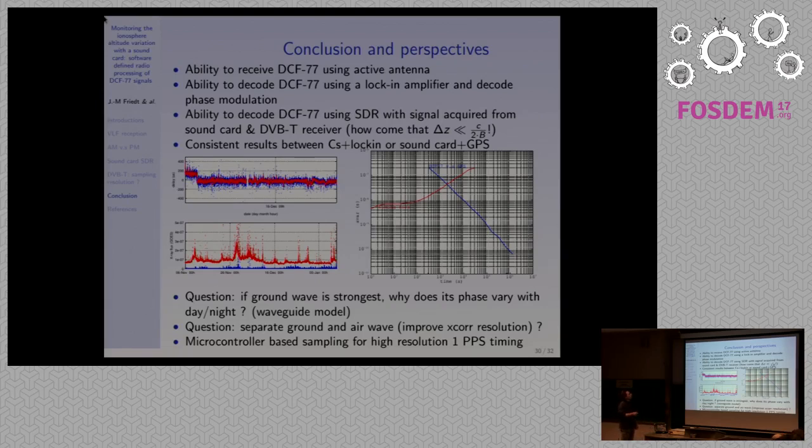So basically what we showed here is that we have the ability to receive this DCF77 signal using an active antenna. We have been able to extract amplitude and phase information using a lock-in amplifier. We've been able to reproduce these experiments with SDR, either with an audio sound card or with a DVB-T dongle. And we have consistent results. I'm eagerly waiting for spring to get again a beautiful stable signal.